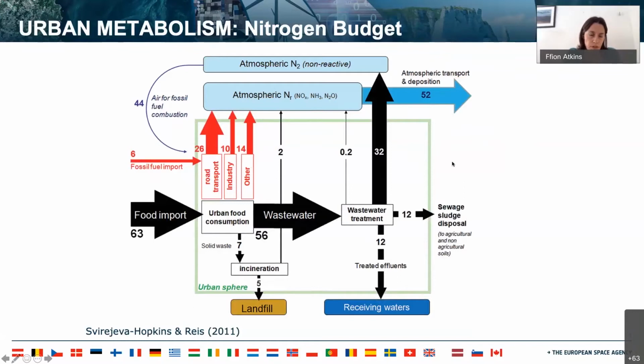Okay. So in this case, for Paris, and as is often the case in many cities, a large import of nitrogen is in food. So that's consumed, it enters into wastewater streams, and then is treated. So it is either lost back into the atmosphere through the process of denitrification, or it's taken out of the system via sewage sludge, or it is discharged into receiving waters as treated effluent.